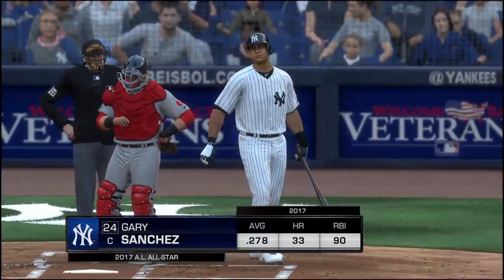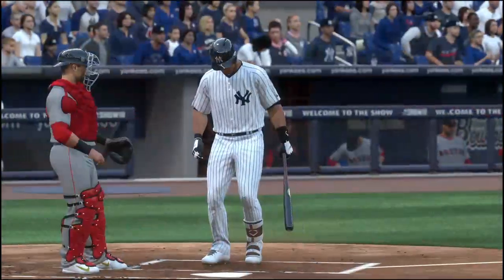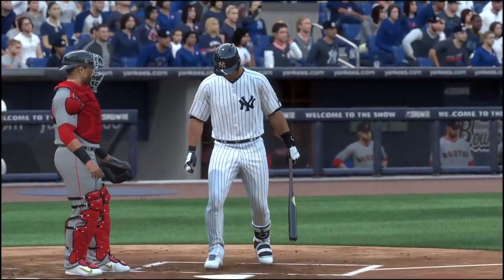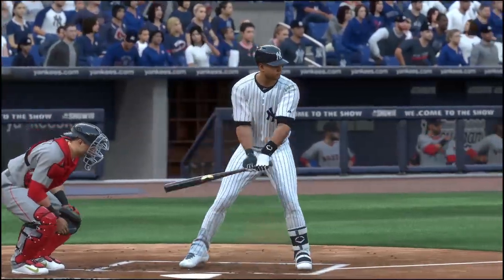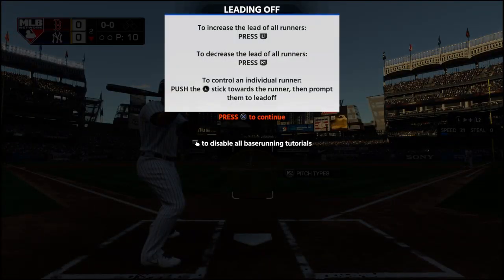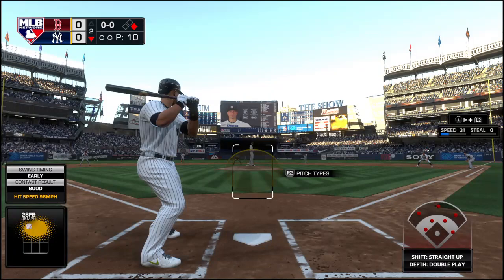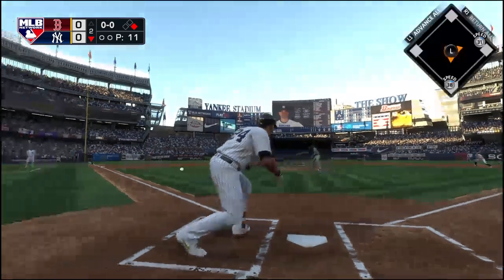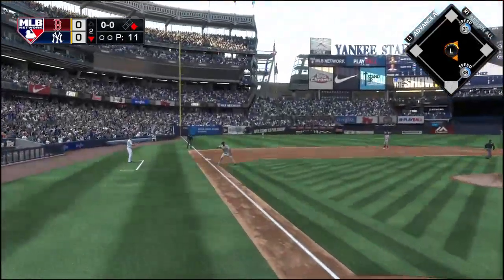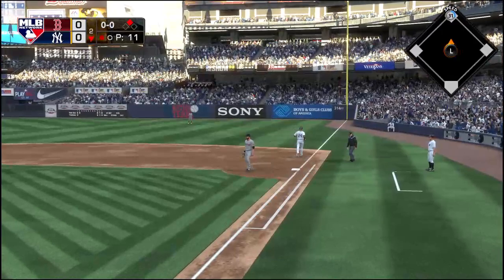Now at the plate, Gary Sanchez, the American League's Silver Slugger behind the plate a year ago. He's ready. Here's the first offering. Now a bunt attempt here. Throws in time, and that's out number 1.